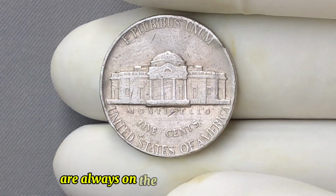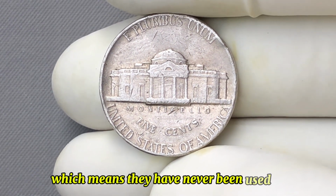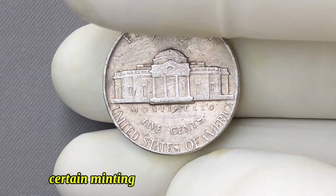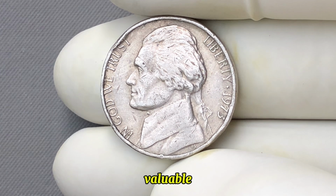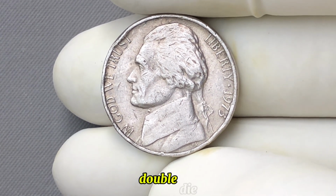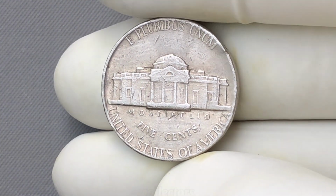Collectors are always on the lookout for coins in uncirculated condition, which means they have never been used in transactions and show no signs of wear. Moreover, certain minting errors can make a 1973 nickel particularly valuable. For instance, if a coin was improperly struck, showing double die or misaligned designs, it could fetch a price that leaves most collectors in awe.